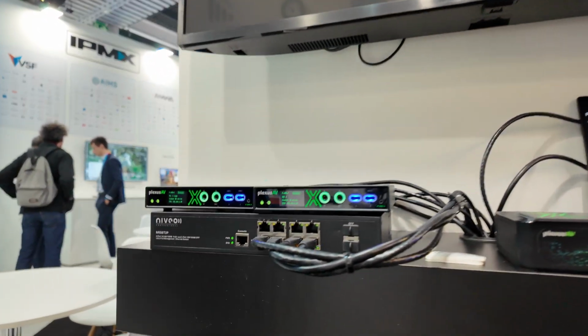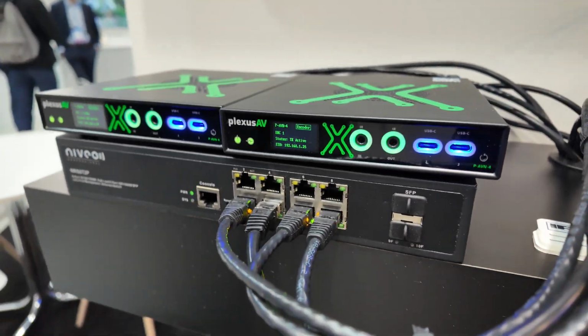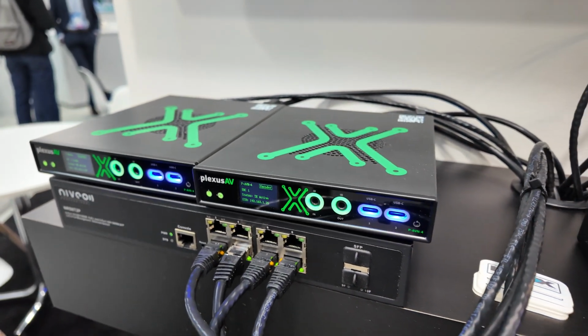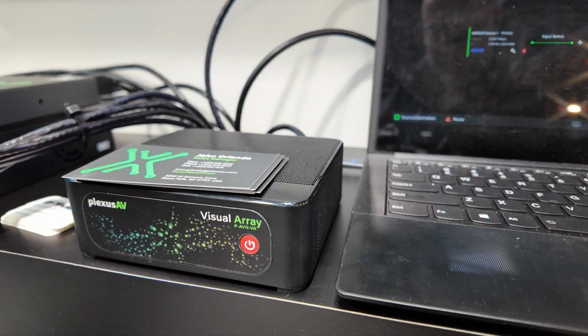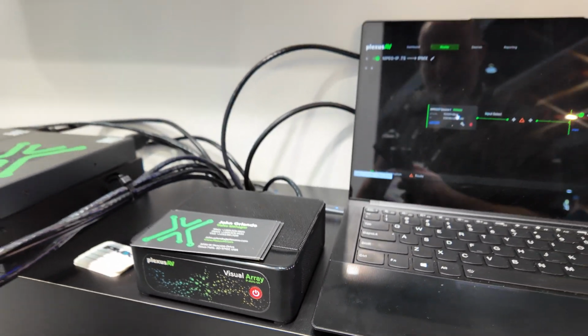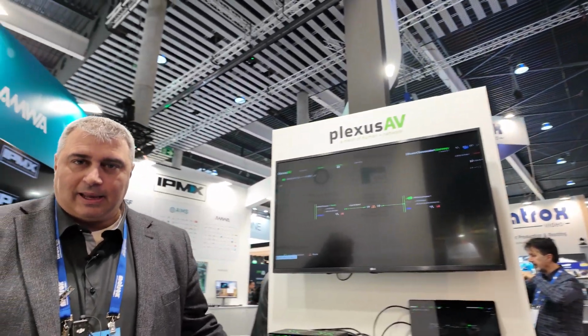Yeah, this is another example of a company that has products that are doing audio and video encoding and decoding. And they also have a product that is an NMOS controller. This is the control plane for the AV system. So an NMOS controller from any of the brands generally can control all of the IPMX products in the market because they all share the same standards.